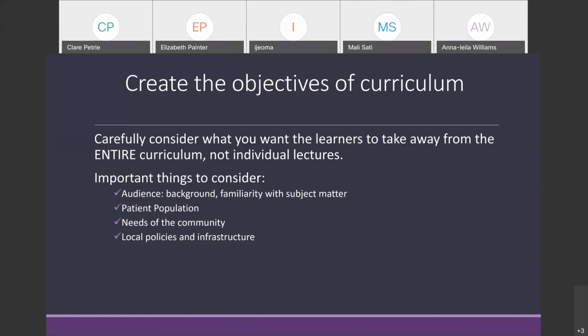Okay, great. All right. So what I was saying is that once you have developed your vision statement, the next thing is to start to consider what the objectives of your curriculum are. In terms of objectives, these are still fairly broad, but you're starting to hone in a little bit more on what you feel is important.